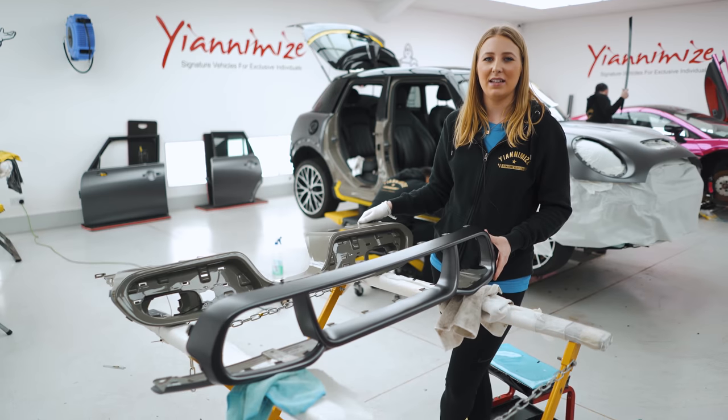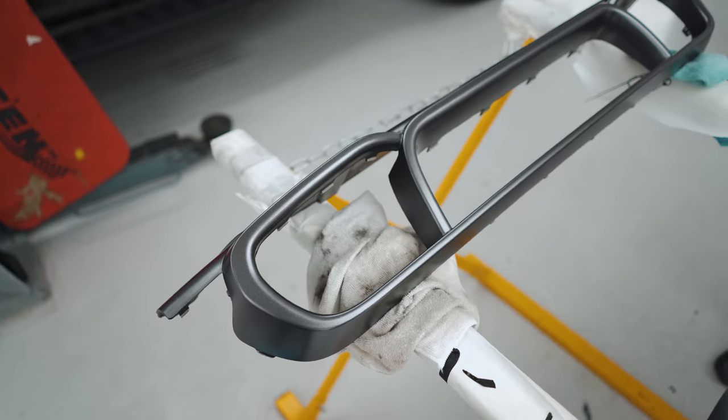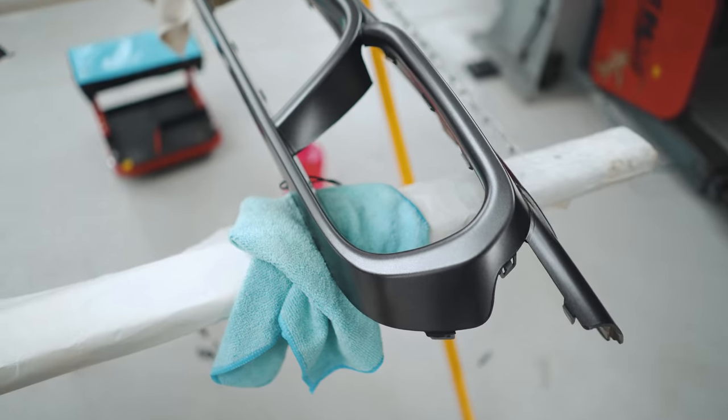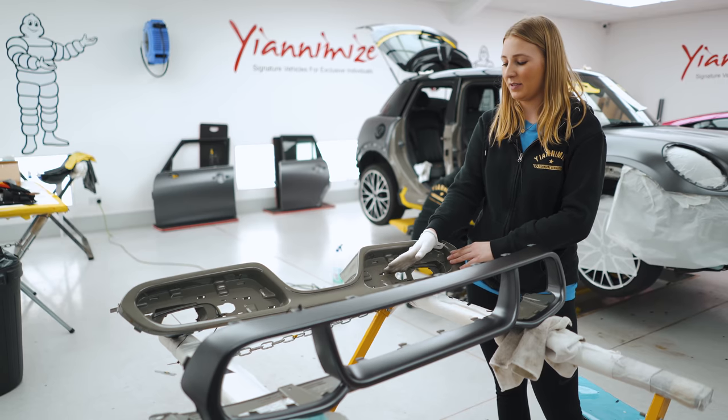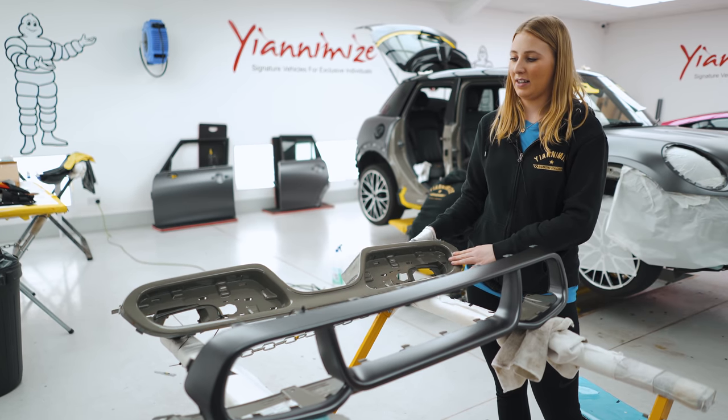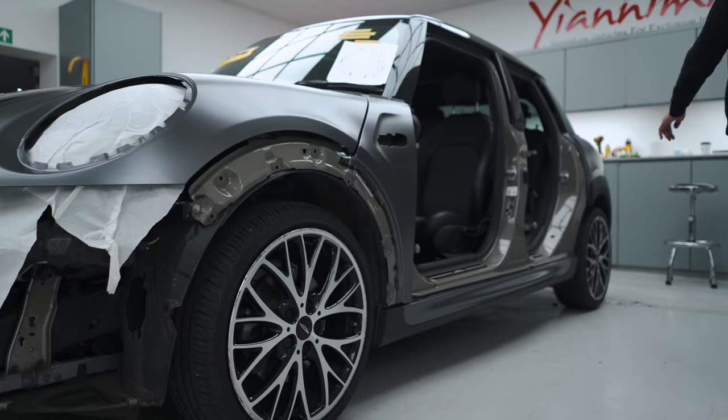Me and Tev have now completed this. We're happy with how it looks. I don't think you can tell that it's done in two pieces. This one can actually be done in one piece because the vinyl will sit nicely in here without any stretching or anything. So yeah, let's get on with it.